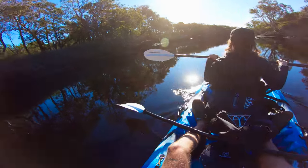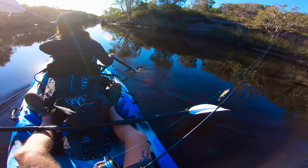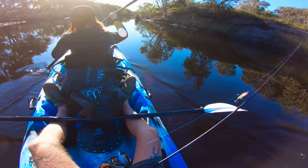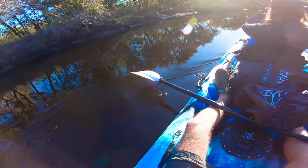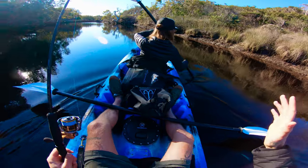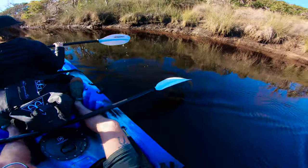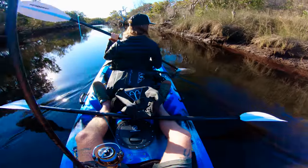We have just hit the water. It's probably about 7 o'clock in the morning, and we're going to spend the day on this estuary here fishing, trying to catch a feed for dinner. We're going to have a little fishing comp. Whoever gets the biggest fish doesn't have to cook dinner. So, in theory, Ochre's cooking me dinner tonight. What do you reckon, Fab?